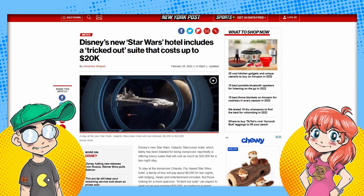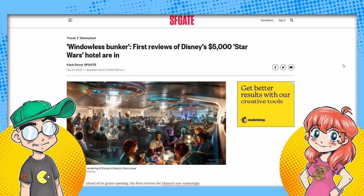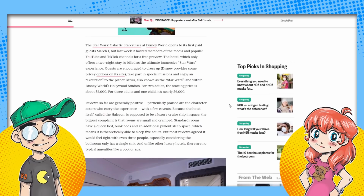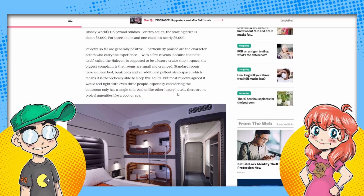If you get more TVs than anybody else. That's right, for $20,000. And characters might come to your room, and you probably get some special menu or something. Who the hell knows? In your windowless bunker. In your windowless bunker, $20,000. You could literally build your own bunker for that. Yeah, you could build your own bunker for that in the backyard.